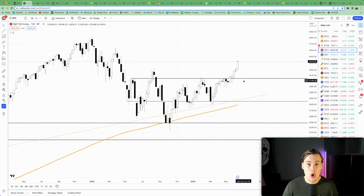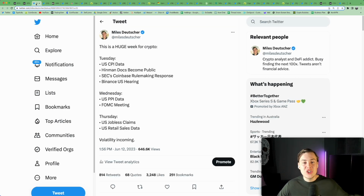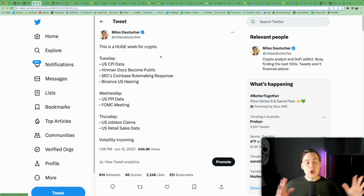If this rally is overbought, well, I think you can assert that there's further downside for the crypto market, but we just need to keep our eye on it. So let's go through the macro data that we got this week and what it actually may mean for risk assets like cryptocurrency. It was a big week.